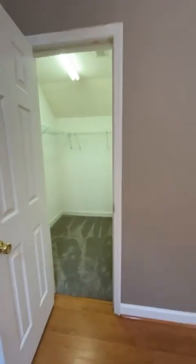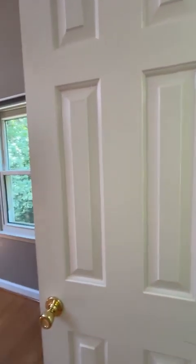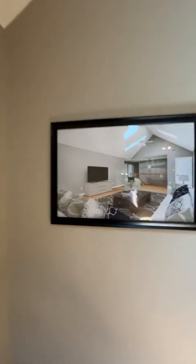Wow, that is really nice. So much storage. I love that. Every family that I've ever known needs storage. We got to have stuff for our Costco runs. We got to have something. I mean, my goodness. And over here is, oh, look at this.